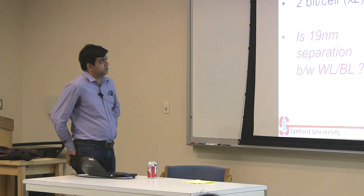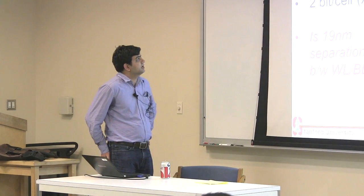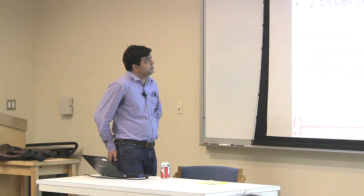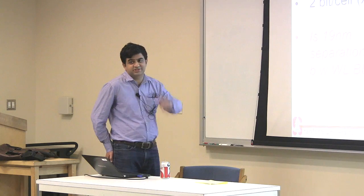And this is another thing, which was later part of last year, actually more than a year ago. It says this is the latest flash memory chip you can buy, the most advanced one. It says it's a 64 gigabit die, or if you convert it into bytes, it's an 8 gigabyte die. The difference between bit and byte is that bit is usually a small b, byte is a capital B. So keep those in mind when you read news articles like that. It also says that it's 2 bits per cell, or it says X2, and you'll see this term again, X2, X3, X4. So we'll talk about what that means.